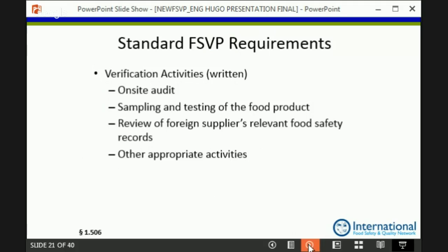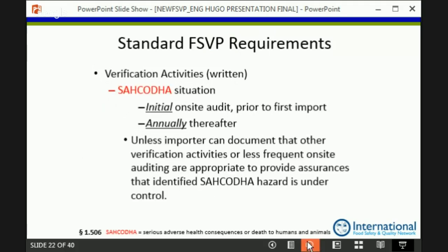For example, you could have a verification activity that says, I will have a COA with every lot. Or you could say the most critical verification activity for me will be the annual on-site audit and periodic COAs, okay? And so you will have to define what that mix will be and the frequency and how to carry them out.